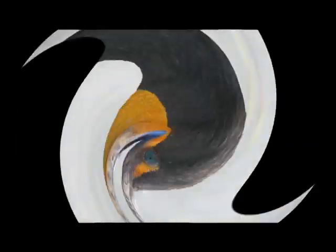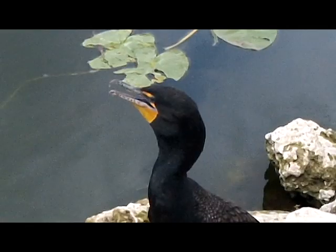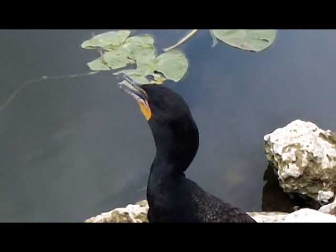Cormorants are fantastic swimmers and will dive for fish, crustaceans, and amphibians. And they can stay underwater searching for food for 30 to 70 seconds.